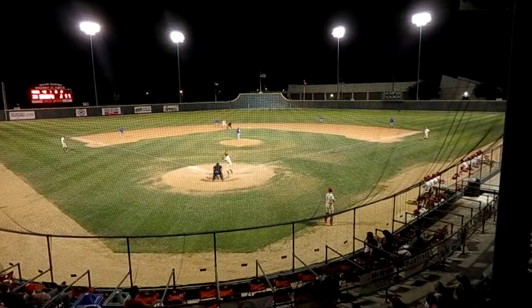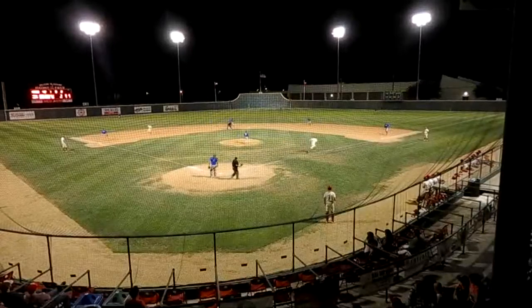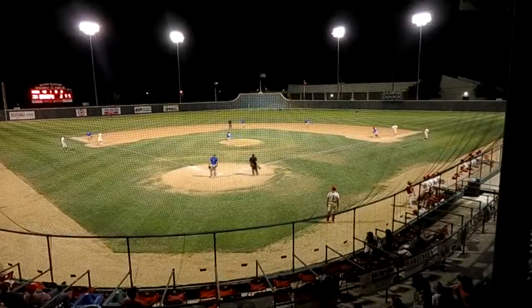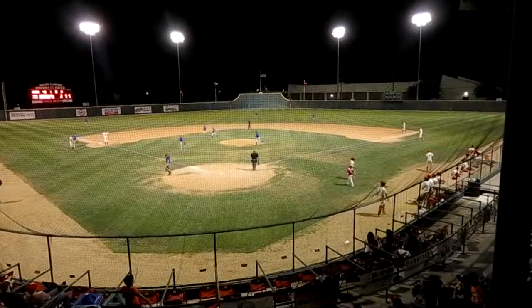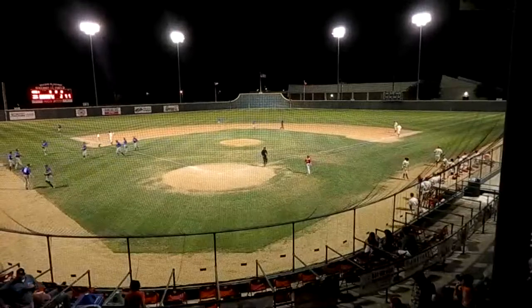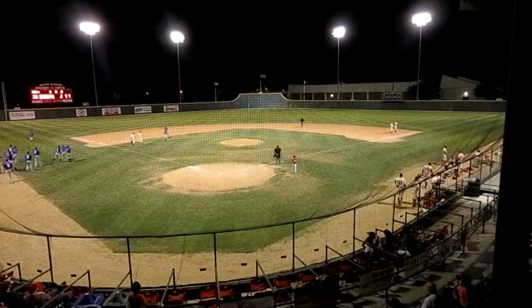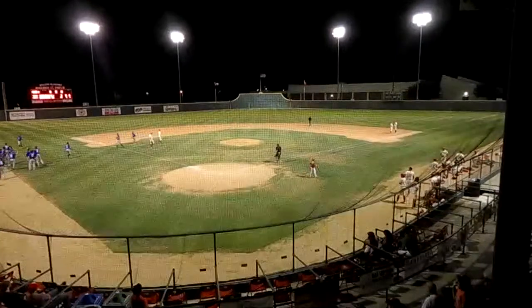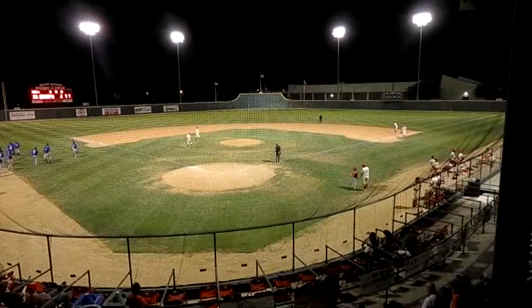So 1 ball, no strikes, 2 outs. Here's the pitch. Chopper to Bigford. Bigford scoops it, pats his glove, throws to first. Close play. He took his time, almost too much time. Well, that's the 3rd out of the inning. And what a profitable inning for the Cowboys as they score 8 runs and now lead this 11-3 as we move to the top of the 9th inning.